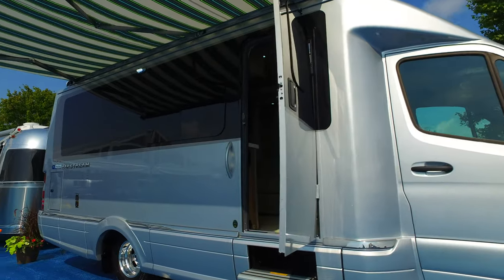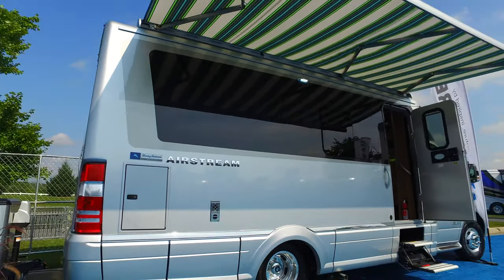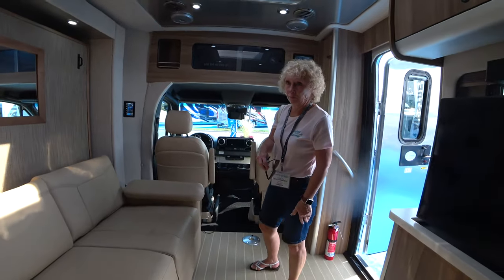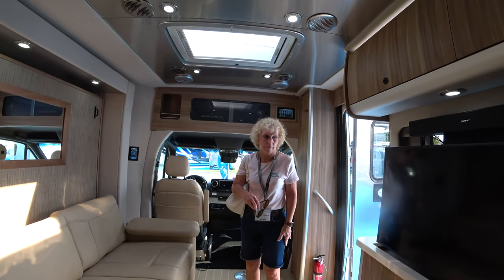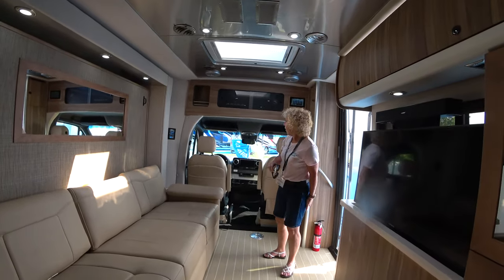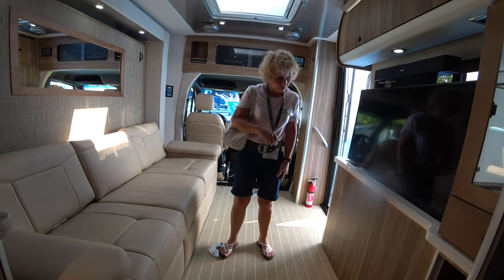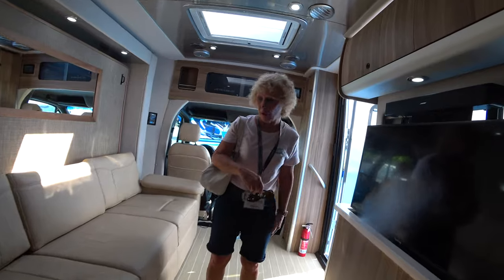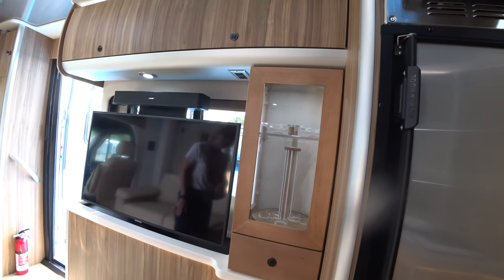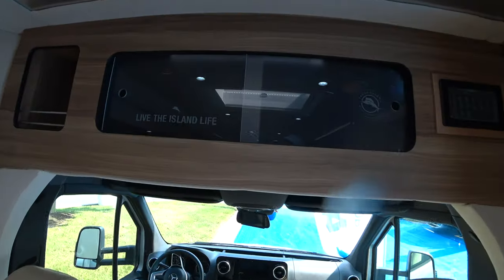This is the Airstream Atlas Tommy Bahama edition. You're in a Tommy Bahama Atlas. What do you think of the living area? Nice decor colors. Very comfortable. Like the floor? Yeah, the floor is nice. Big TV, Bose speaker. Has a bar. Oh, yeah. That's cute. And live the island life.